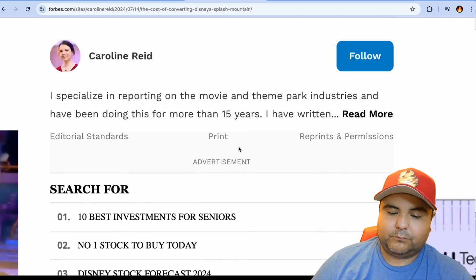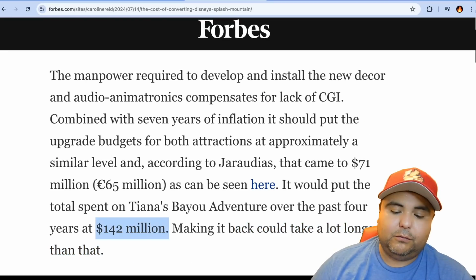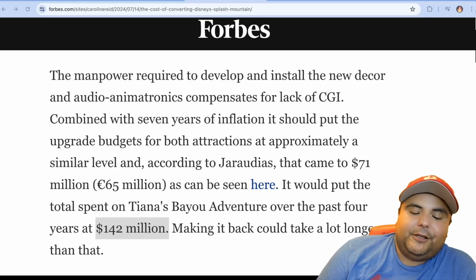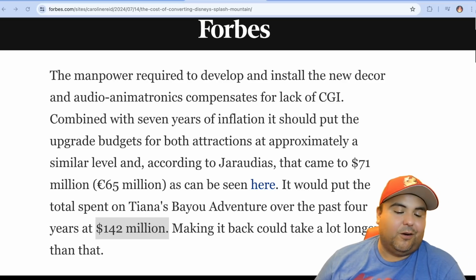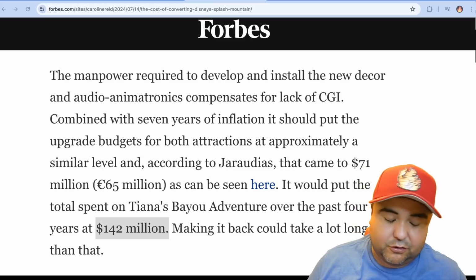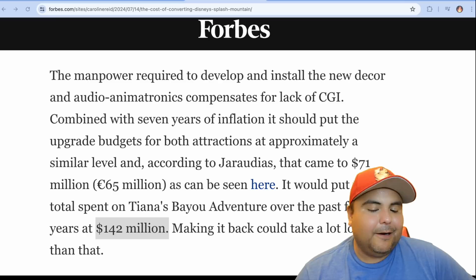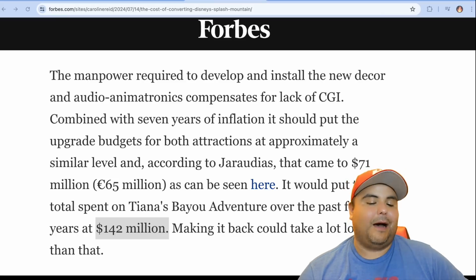Whoa. There it is. That's kind of, I guess, the mic drop of this article. So $142 million was spent on these rides. That's a lot of money. We are in 2024 where things are just so much higher in regards to inflation and cost of labor, cost of construction companies, good construction companies. It doesn't surprise me that it costs something like that, 71 million. I don't doubt that it's way above 71 million. That might be a modest figure.